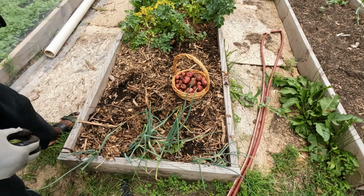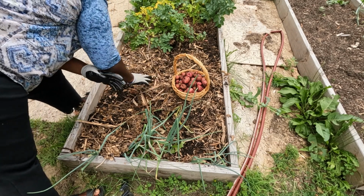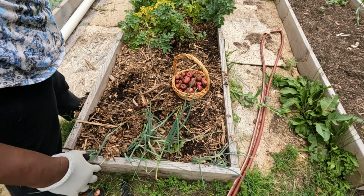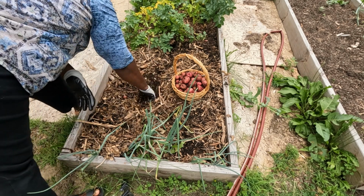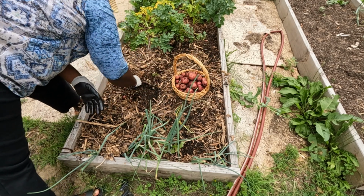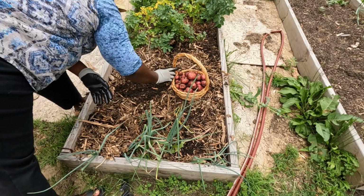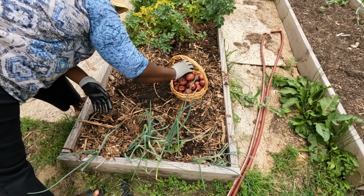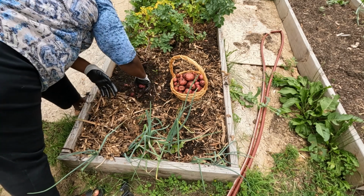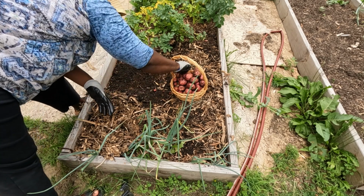This one is where the seed I saved last year, these red potatoes. The potatoes that I bought, the seeds are up there. And I think those ones are going to be huge, guys. Huge. I need to harvest these potatoes. They are going bad in here.